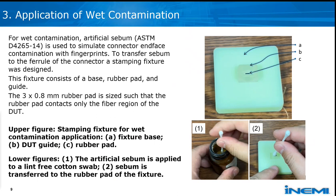For the wet contamination, a fixture was also created to allow the connector to be contaminated with the artificial sebum. The sebum is used to simulate connector end face contamination due to fingerprints. The sebum was transferred from the storage container, item 1 in the figure below, onto a rubber pad, shown in figure number 2. That rubber pad was sized such that it contacts only the fiber region of the DUT, so just the area around the fibers on the connector end face. And then a guiding fixture was used to locate the connector onto the rubber pad so that the sebum was transferred onto the connector end face. Next, please.